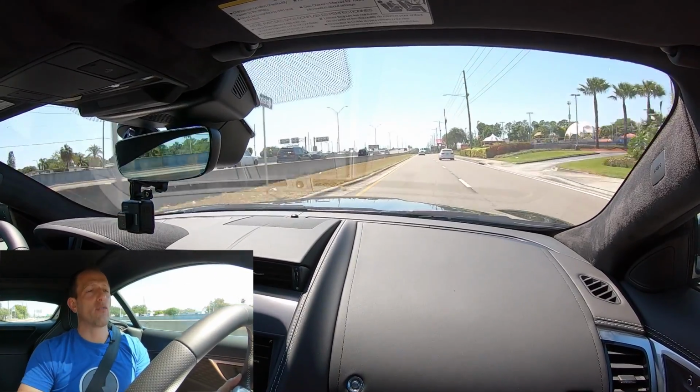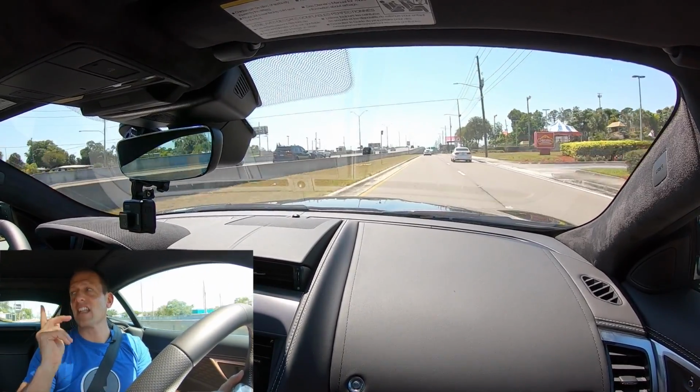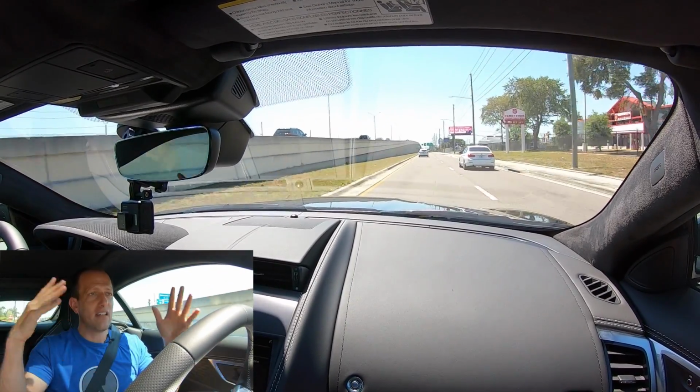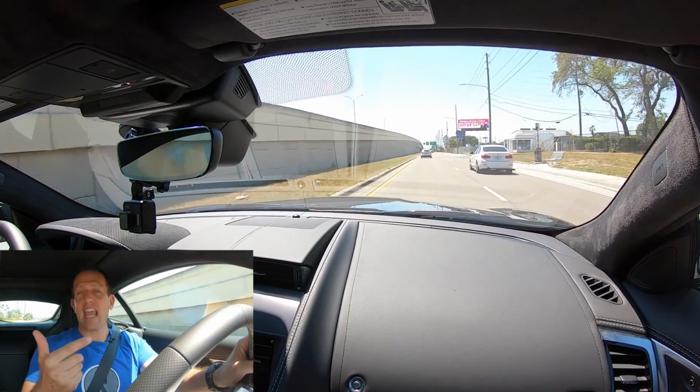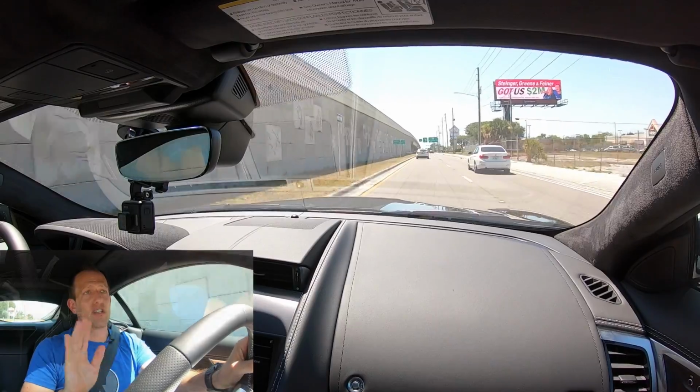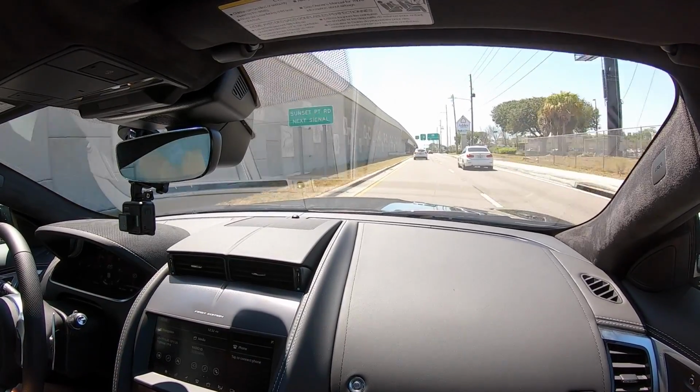But the visibility is great in here. And I think that it's a smart option to go glass roof, because if you want to have that little extra open airy feel, you can. Or if you don't, it has a wonderful shade that you just keep closed and no sun is peeking through.